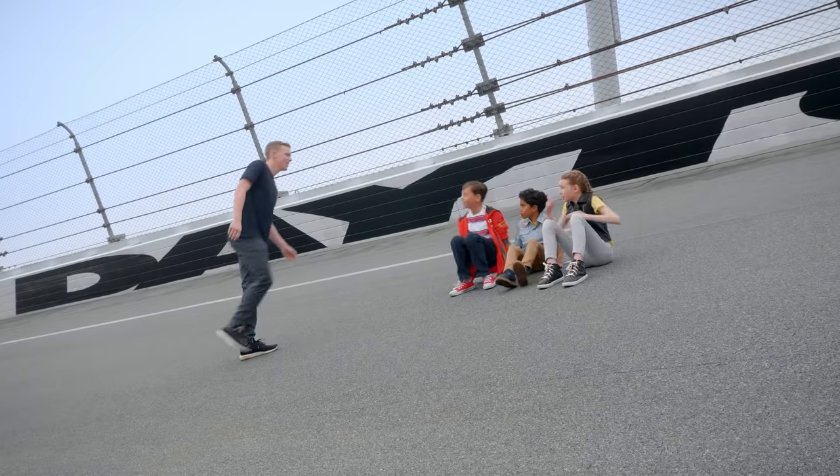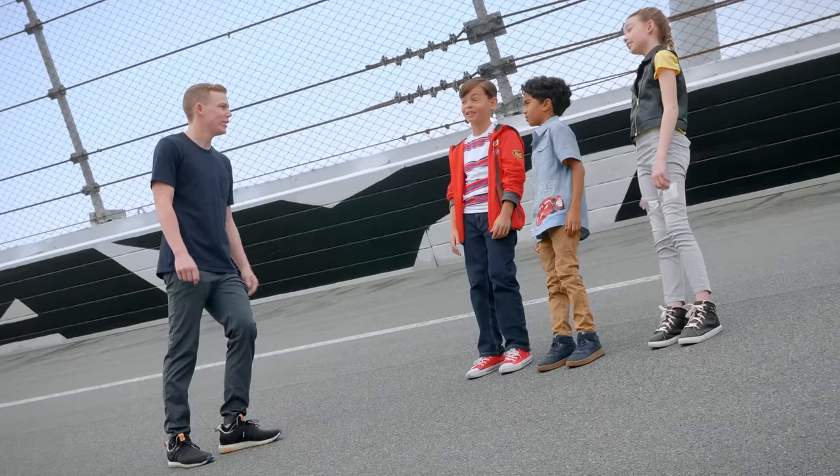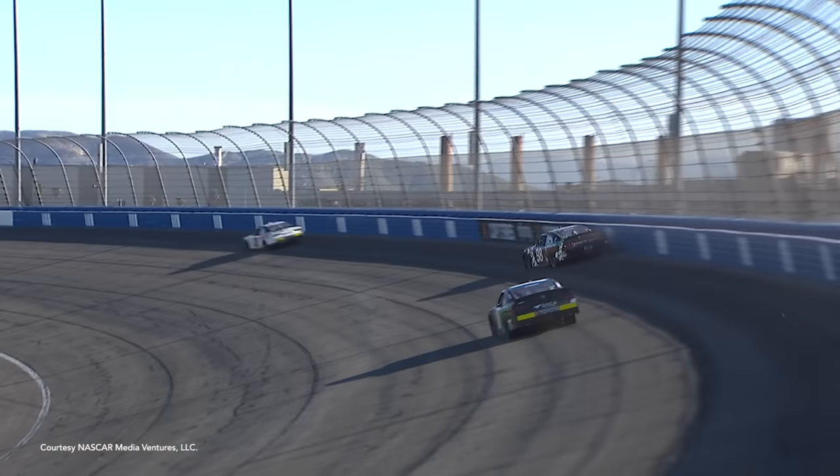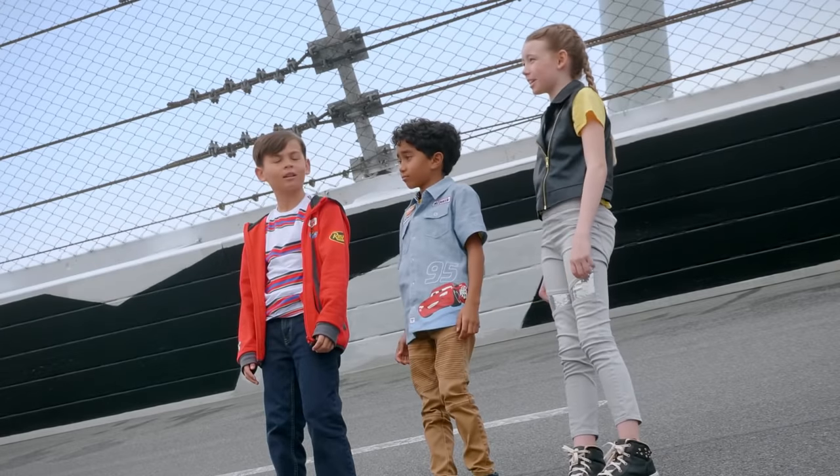What's up, guys? No way! You're Riley Herbst, the NASCAR driver. Yes, I am. These banks are pretty steep, aren't they? Yeah. Did you know these steep banks make us race car drivers go as fast as we do? Without them, we couldn't go as fast. Wow, so the track has to be like this to help the cars? Exactly. You guys are getting the hang of it.